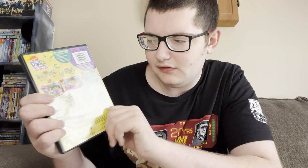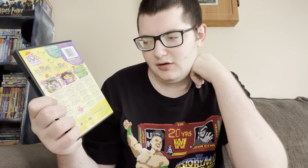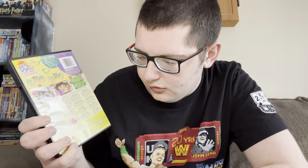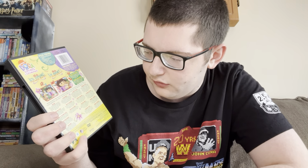It has 8 episodes of Dora the Explorer, and I'll read these because I care more about Dora the Explorer than Curious George. There are a lot more episodes of Curious George, obviously, because there are 2 DVDs, but there are only 8 episodes here. The episodes are Lost Map, Hide and Go Seek, Journey to the Purple Planet, Rescue, Star Catcher, Star Mountain, Boots to the Rescue, and Swiper the Explorer.